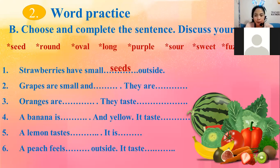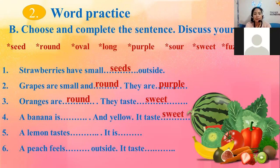Strawberries have small seeds outside. Grapes are small and sweet. They are sour. Grapes are small and round. They are purple. Number three. Oranges are soft. They taste sour. They taste sweet. It's a banana. A banana is long and yellow. It tastes sweet.